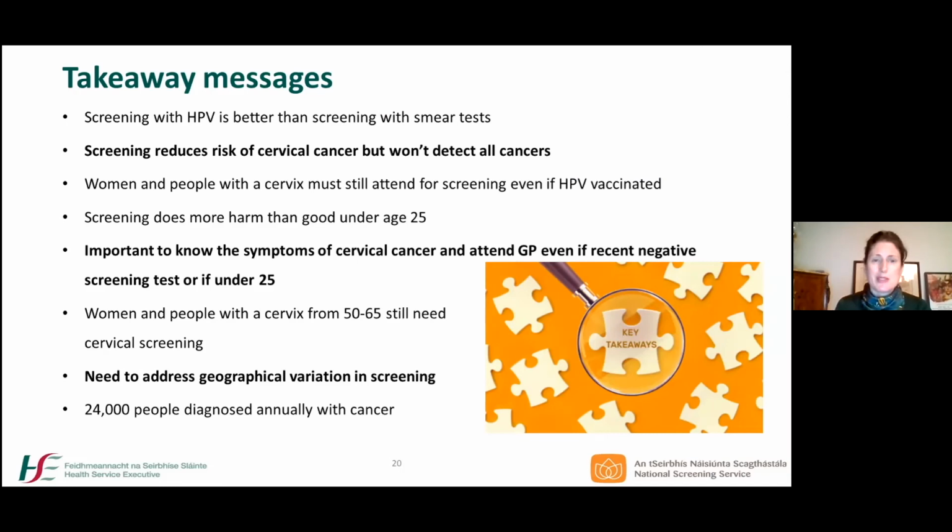It's important to know the symptoms of cervical cancer and attend your GP, even if you've had a recent negative screening test, or even if you're under 25, if you have any of those symptoms: irregular bleeding, bleeding after sex, bleeding after or in between periods. You need to attend your GP. Women and people with a cervix between 50 and 65 still need cervical screening, it still reduces your risk.